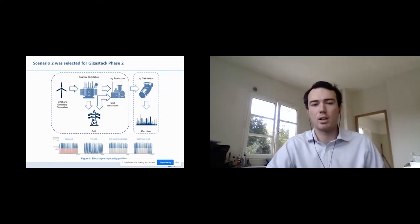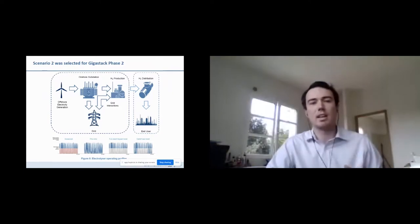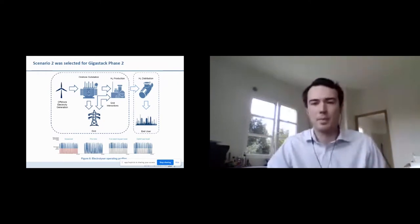You've got pro rata, where you're only taking electricity from the wind farm, and this is proportional to the amount it produces. You've got full electrolyzer loads, where the electrolyzer effectively swallows as much electricity as it can from the offshore electricity generation assets, irrespective of the price of electricity. And finally, you have your optimized load, where you're taking into account the price of electricity and effectively, on a daily basis, balancing out the production and the consumption of electricity.